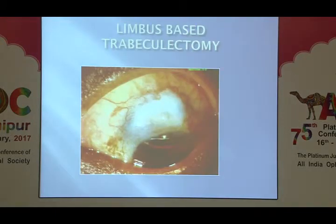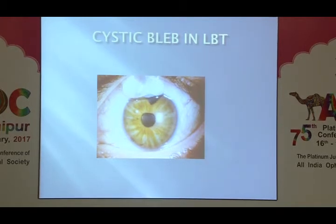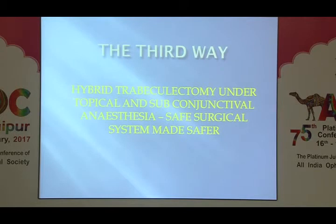Now, comparing the other method of trabeculectomy, the fornix-based trabeculectomy, there are problems with a ring of steel forming around the bleb and reducing the surface area for drainage. So bleb failure can occur with that. Further, because of the reduced area, the bleb itself will start distending like a pinched balloon, and you get what are called cystic blebs, which are prone to leaks on their own and then susceptible to infections, blebitis, endophthalmitis, and so on. So those were some of the disadvantages of the two techniques.